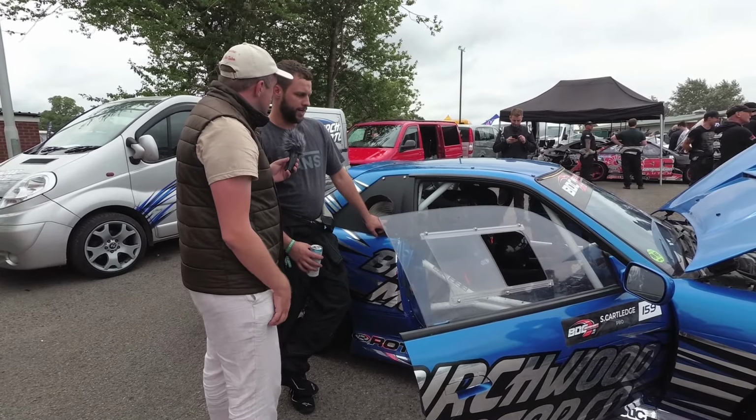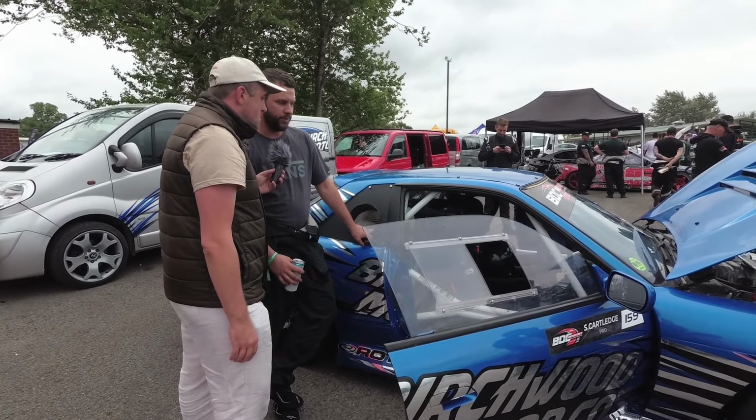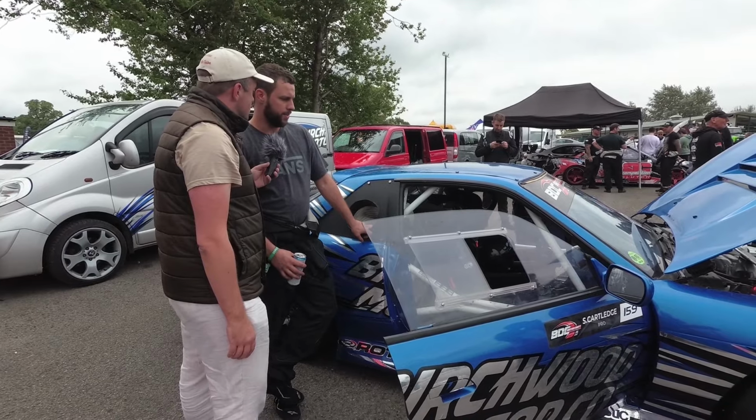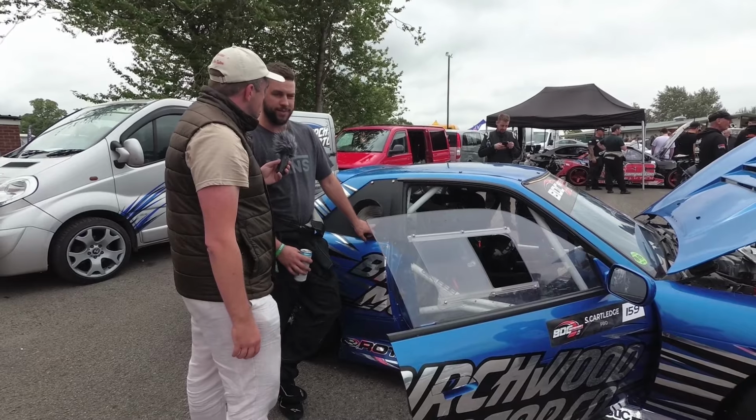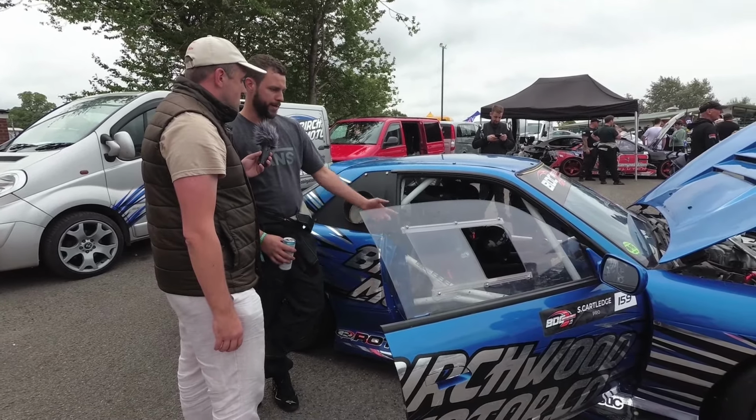And how light is this car compared to the original one? I've not actually weighed it. I'd imagine it's probably around 1100 kilo. 1100. Yeah. And used to be? I'd imagine they're probably around 1300. But obviously, there's a lot of weight put back in with the cage.